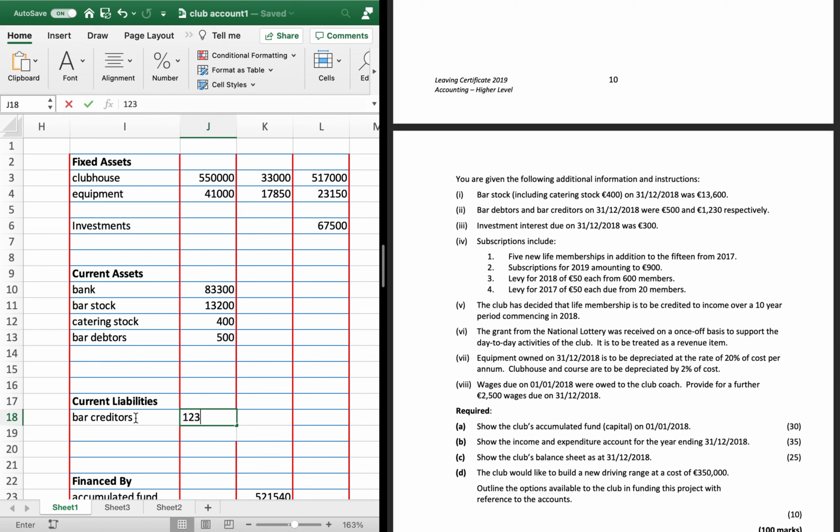There's 1230. Investment interest due as an asset. You could put these all in at the start if you want, you don't have to. The 5 new life members, we've done that. Subs prepaid for next year is a liability.